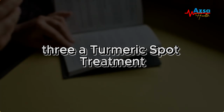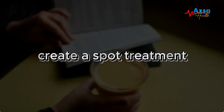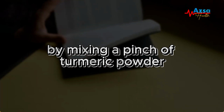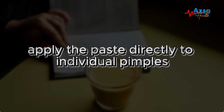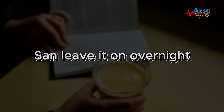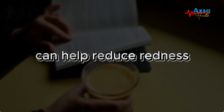3. Turmeric spot treatment. For targeted pimple treatment, create a spot treatment by mixing a pinch of turmeric powder with a drop of water to form a paste. Apply the paste directly to individual pimples and leave it on overnight. The antimicrobial properties of turmeric can help reduce redness and swelling, promoting faster healing.